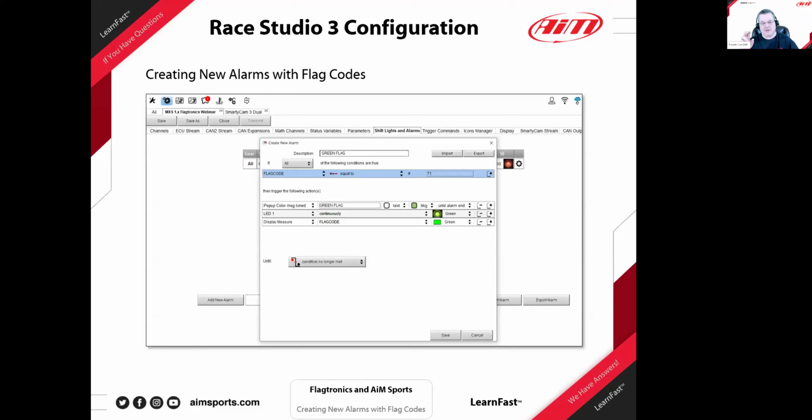It's going to be as straightforward as all the alarms you've already set up in your Race Studio 3 software, except now you're going to use these codes that we're going to give you the list of here in a little bit. That will be linked in the webinar, and this is where those codes become very important to the rest of the configuration, because we have to use these codes for the correlating flag states so we set the alarms properly.